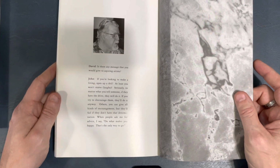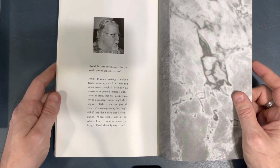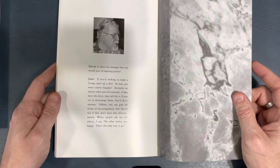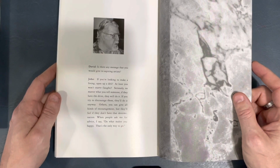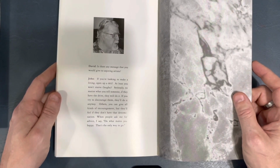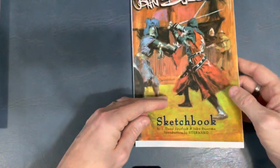And John says, if you're looking to make a living, open up a deli. At least you won't starve. Seriously, no matter what you tell someone, if they have the drive, they'll do it. If you try to discourage them, they'll do it anyway. Others, you can give all kinds of encouragement, but they'll fail if they don't have the determination. When people ask me for advice, I say, do what makes you happy. That's the only way to go. It's true. That's why I draw comics.